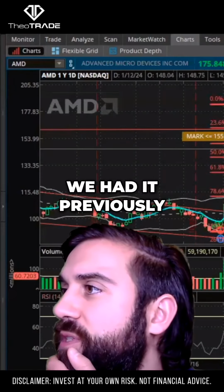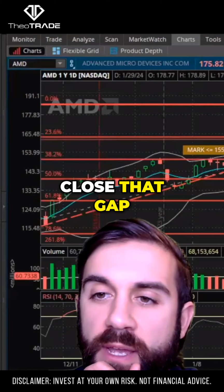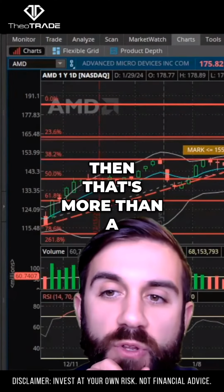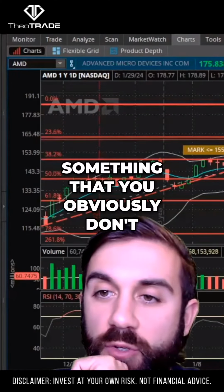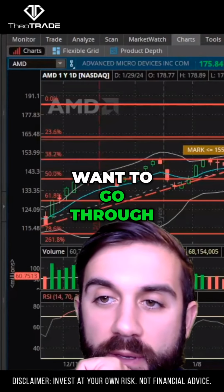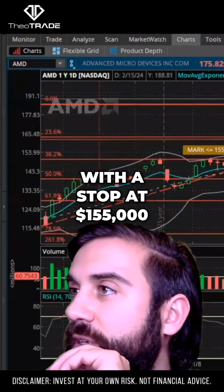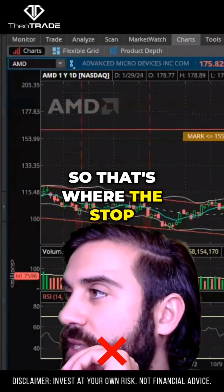We had it previously on this gap. The only problem with that is if you start to close that gap, then that's more than a 20% drawdown, something that you obviously don't want to go through. Yeah, I think I'm good with the stop at 155.50. So that's where the stop is raised to now.